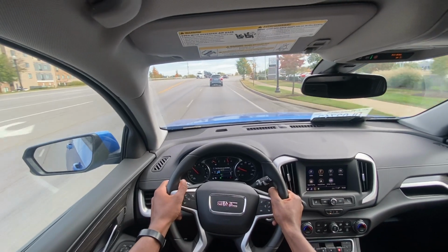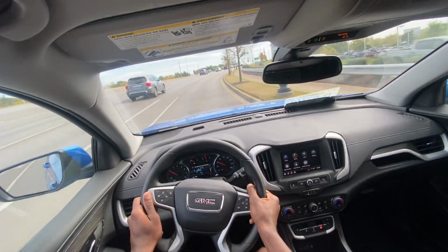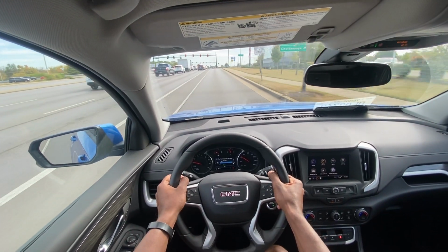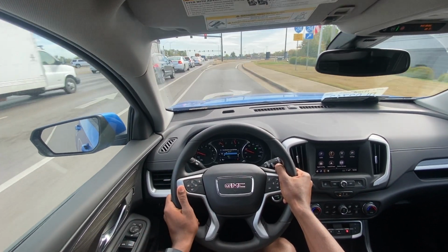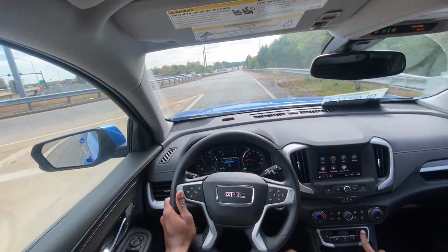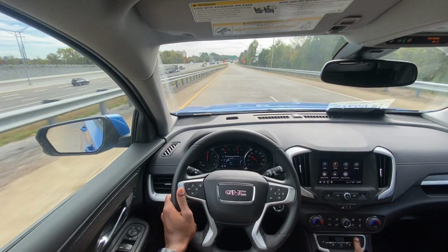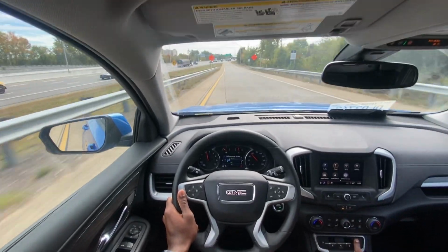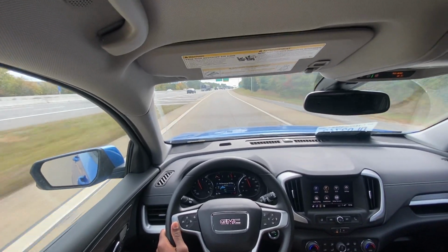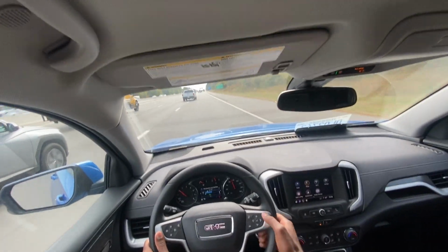Now with the 9-speed, I don't know what it is. Maybe it's because the transmission shifts more, but the engine feels less strained in this setup as opposed to the 6-speed transmission in the Equinox. But we're gonna put it into the limiter and then we're gonna test out the shifts here. So it does serve as more of a limiter for the most part as opposed to just like a manual shift mode.